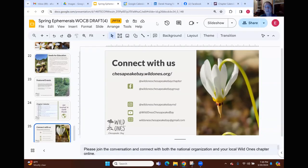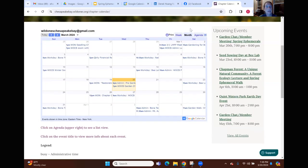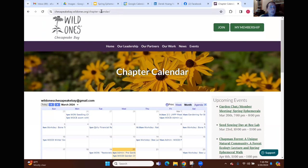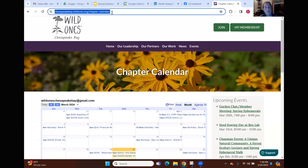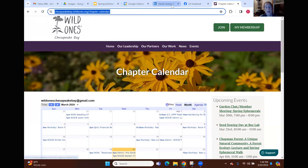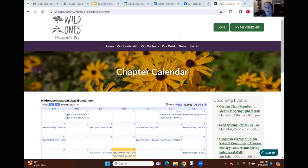And we still need to link the calendar on the menu from our main website, but you can get to it if you look at the URL. It's chesapeakebay.wildones.org/chapter-calendar/. Emily, could you put that link in the chat for them? Yeah. So it is live now, and it's still a work in process. So if you see anything odd with it, let us know, because we've been going through it recently.